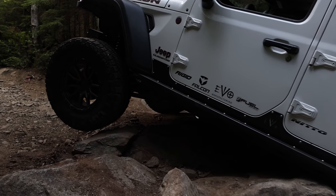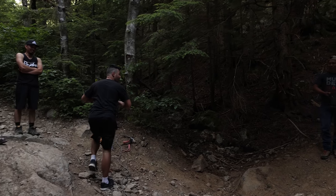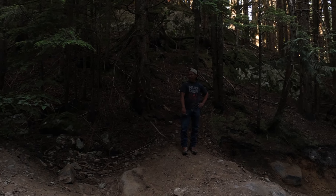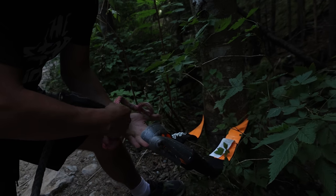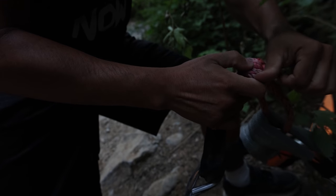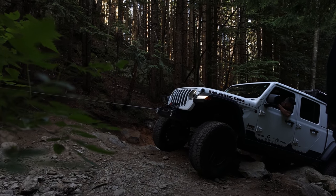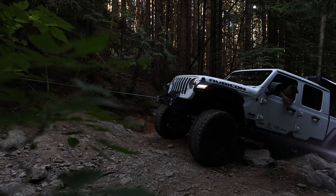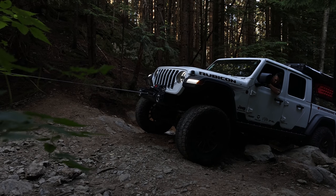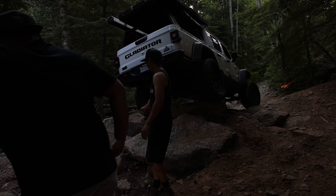Everybody has winches anyways. We'll watch out. I want to try. So once you don't have weight on the ground, you first have zero traction and then... Yeah, Freedom recovery gear coming in clutch again. It was already there.